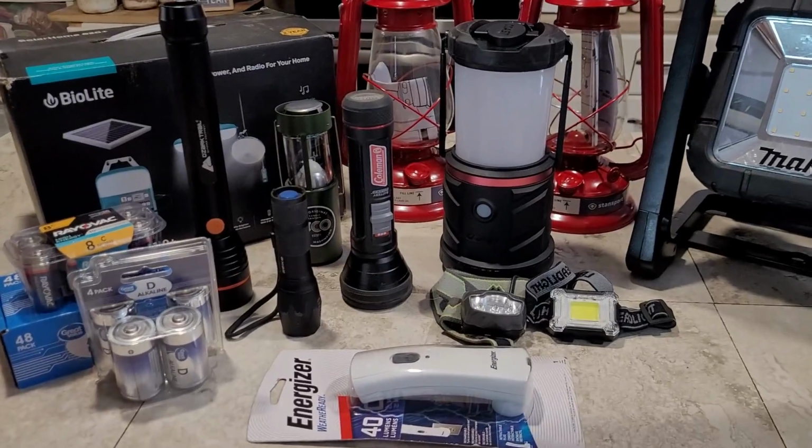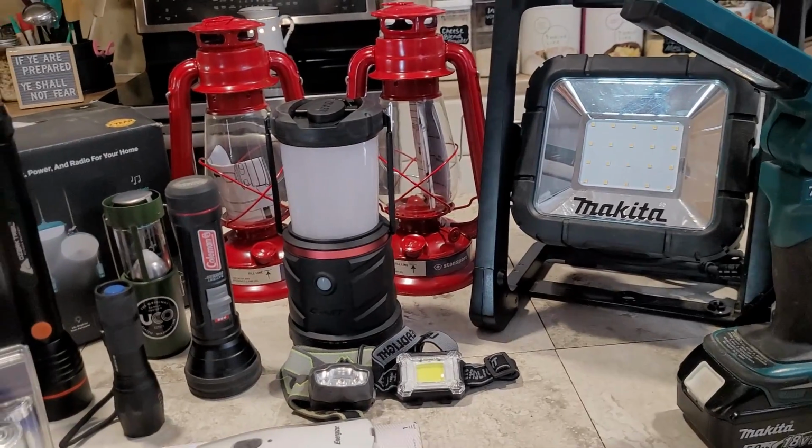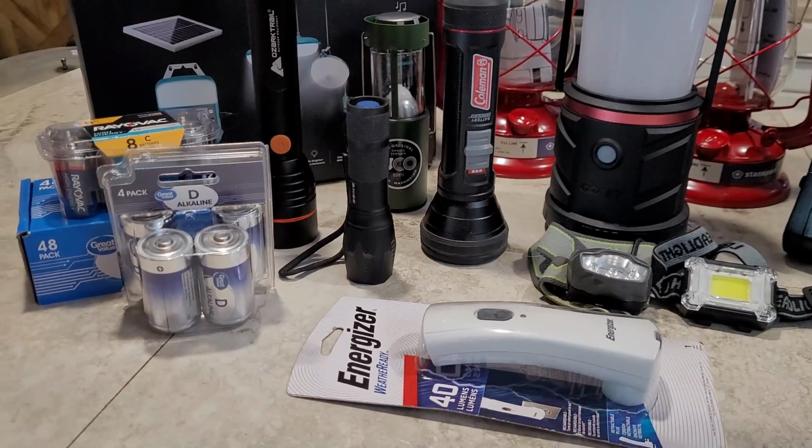So the next thing you're going to want to consider is your emergency lighting, because one thing that's pretty likely to happen in a hurricane is that you're likely to lose your power and be left in the dark. So the first thing you're going to want to have on hand, of course, is plenty of flashlights and batteries.